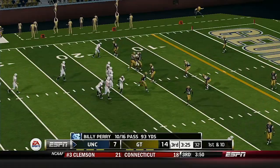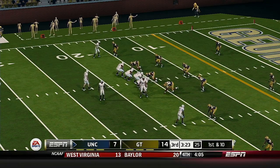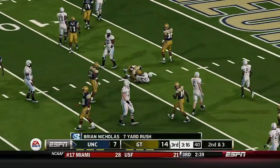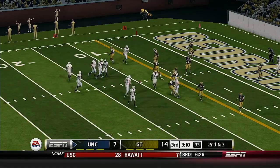Cut him left, cut him left. Come off the ball hard. Key in, 21, key in, 21. Switch, switch, switch. 98. Nice run there. That'll bring up second and three.